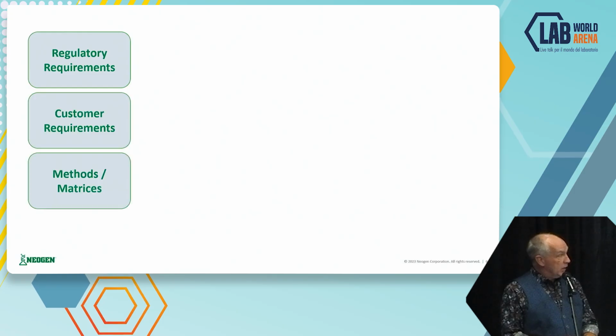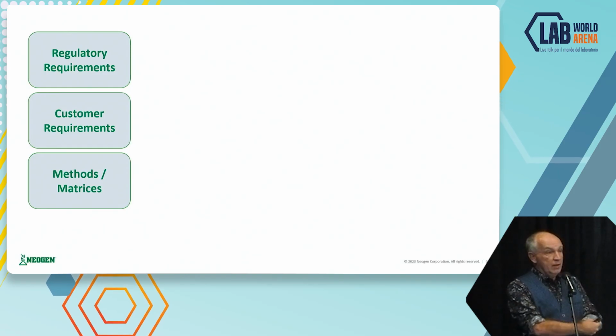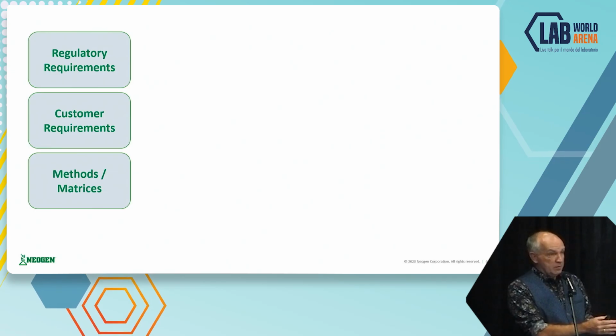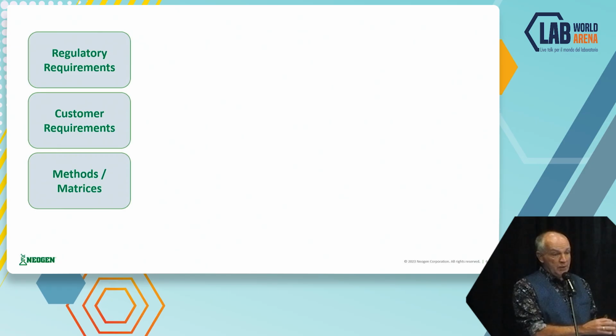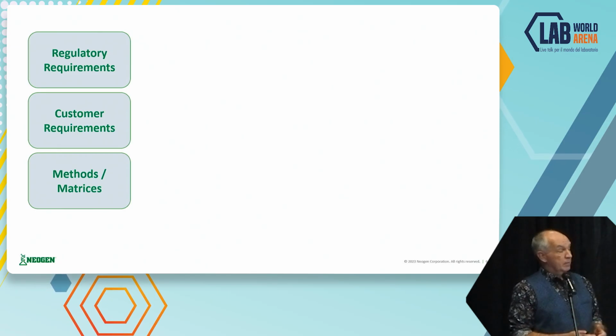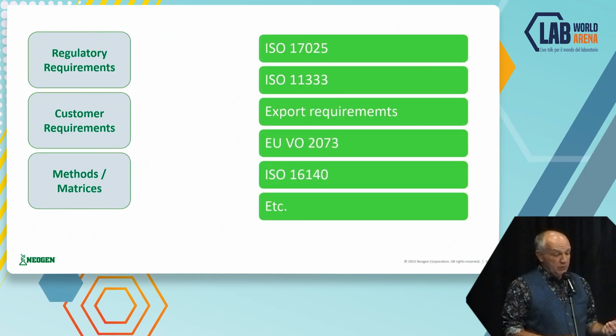Regulatory requirements, customer requirements. You may know if you work in a laboratory, especially in a contract lab, customers tell you, I need an ISO version. I need an ISO method. So the lab cannot decide what method to use. They have to stick to the ISO method because it's a customer requirement. Sometimes you see requirements from other countries. So if you want to export to the US, you need to follow AOAC methods.